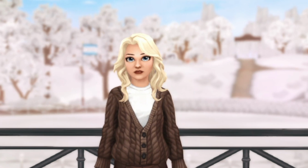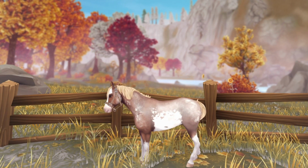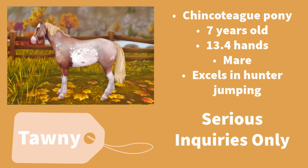A couple days later, I began the drive to Goldenleaf Acres bright and early to try out a 7-year-old Chincoteague pony named Tawny, standing at 13.4 hands. When I first saw her ad, I initially didn't think much of it as I figured that a 7-year-old pony would simply be too young and inexperienced.